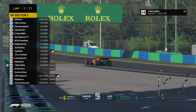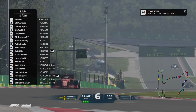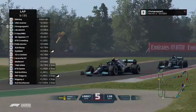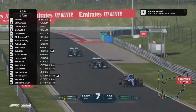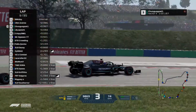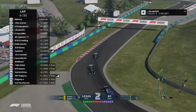If I was Sora there kind of that corner, I would have been terrified, because if he hadn't ghosted, he may have run. The Ferrari might have run straight into him. Regardless, no damage was done to any of the cars up front, or any of the cars in that scenario. Up front. Meanwhile, Chungus Goat still chasing Andres as he has been for the opening couple of laps of this race. Jib Jab just behind him in 4th.